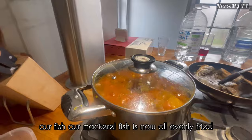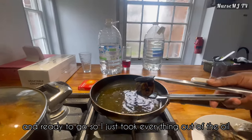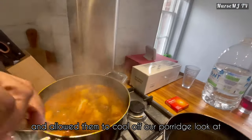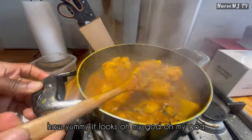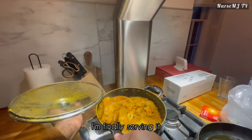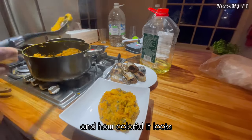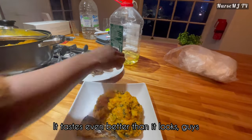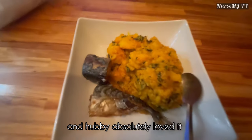Our fish, our mackerel fish, is now all evenly fried and ready to go. So I just took everything out of the oil and allowed them to cool off. Our porridge, look at how yummy it looks. Oh my god. Oh my god. After letting it simmer for a while, I'm finally serving it. Look at how beautiful and how colorful it looks. It tastes even better than it looks, guys, trust me. And Obi absolutely loved it.